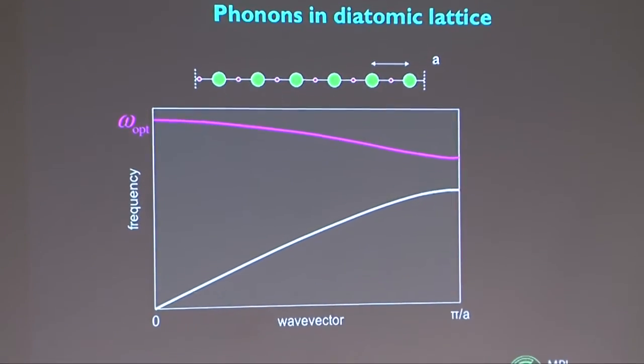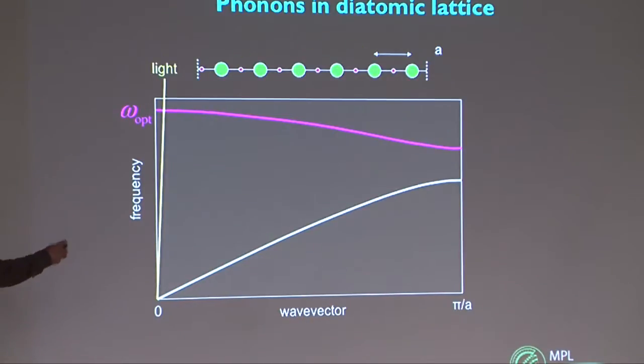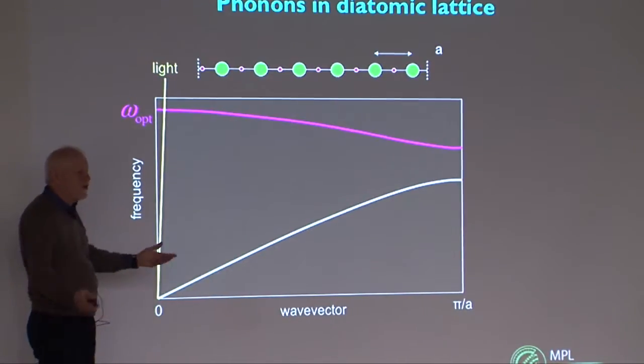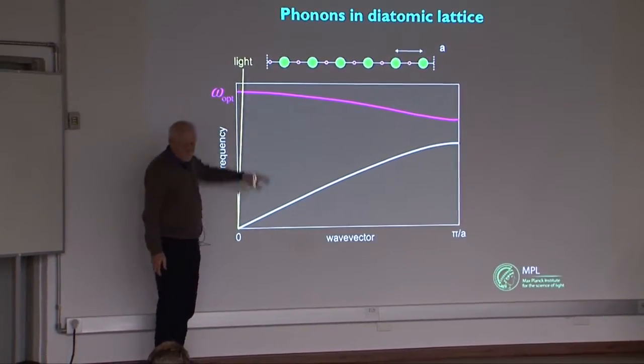And in fact, that is directly related to the Raman frequency of a material or of a gas or whatever. Of course, a gas, you don't have this kind of picture. You have just isolated molecules. But the optical phonons that you create, this coherence wave, basically is created up here where the group velocity is close to zero.